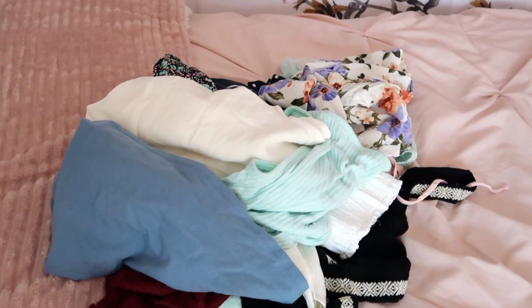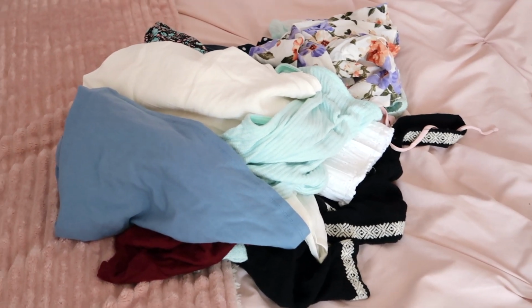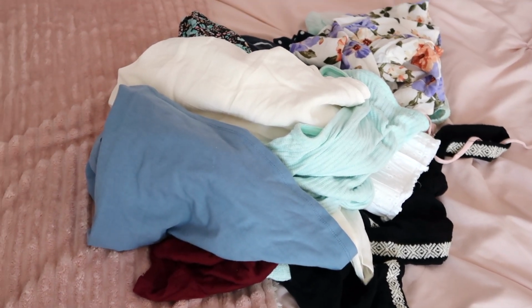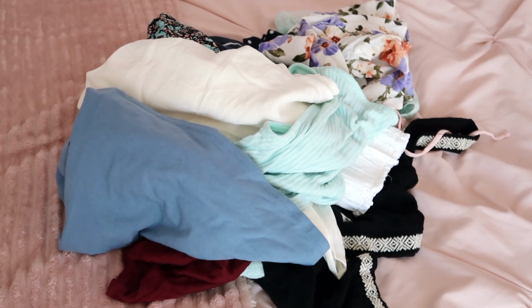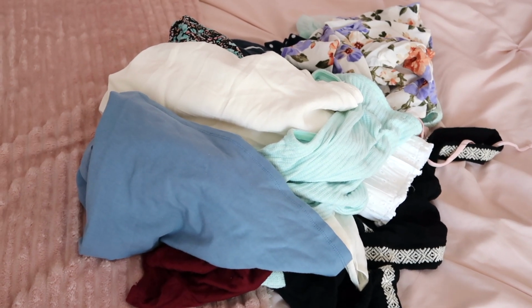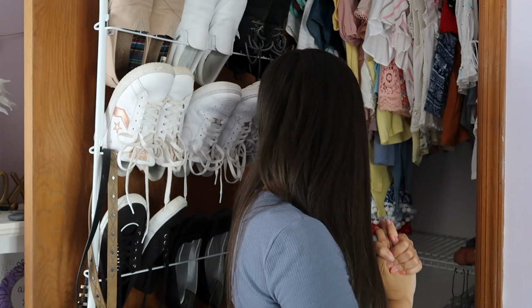Okay, so just from that one drawer, I was able to take out all of these clothes and add them to my donation / Depop pile. I have to figure out what I want to put on my Depop, but a majority of it I'm pretty sure I'm just gonna donate to Goodwill.